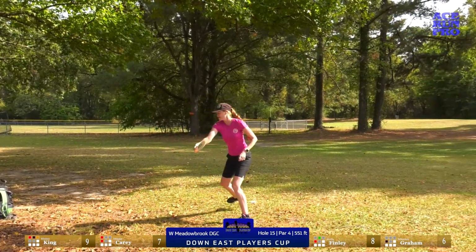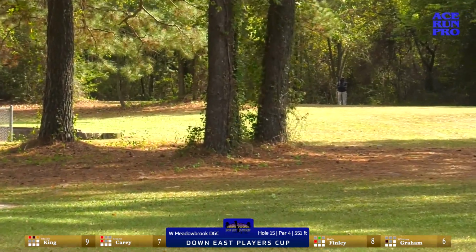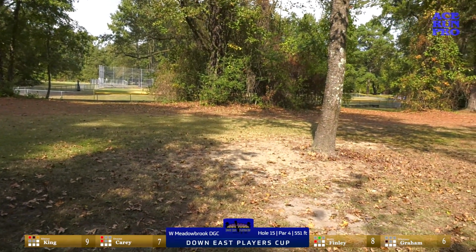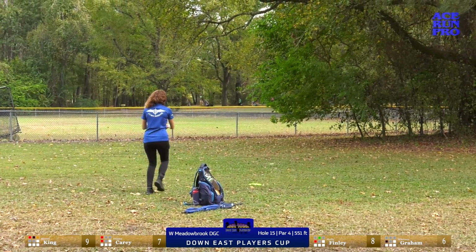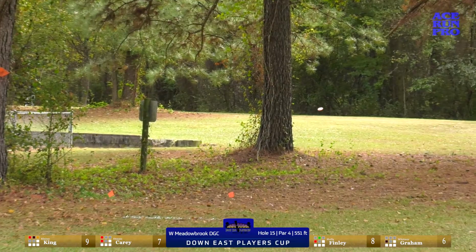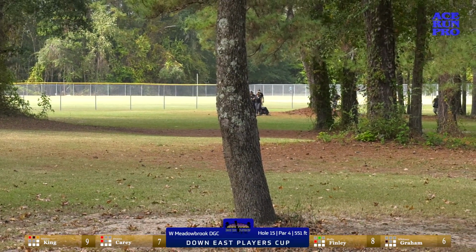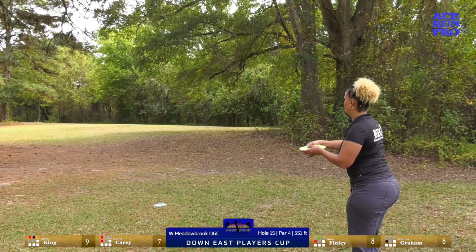Holly with still a long ways to go. She's got close to 400 feet left. And puts it just shy of the sand, so she'll have a relatively easy upshot from there. Yeah, navigating the Mando and getting some skip action there. And center cut. Yep, put her in position for a very decent upshot.